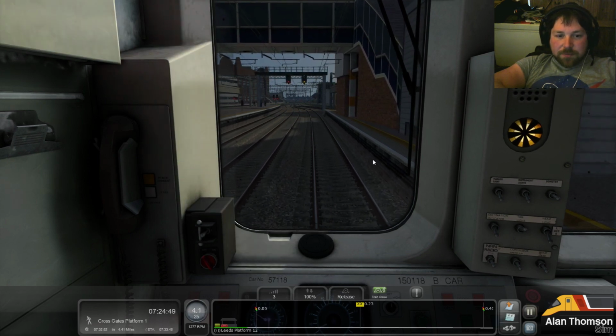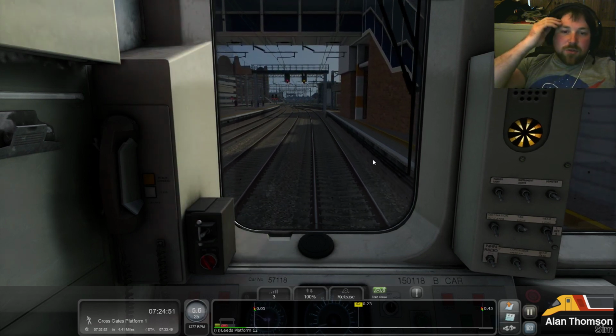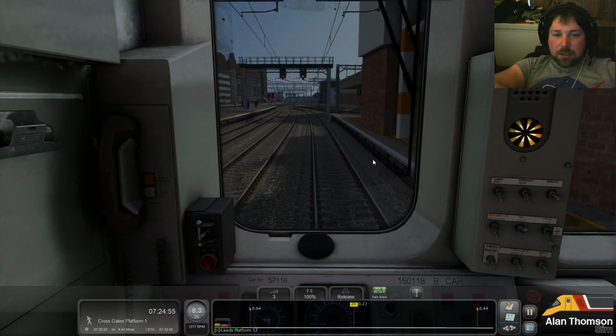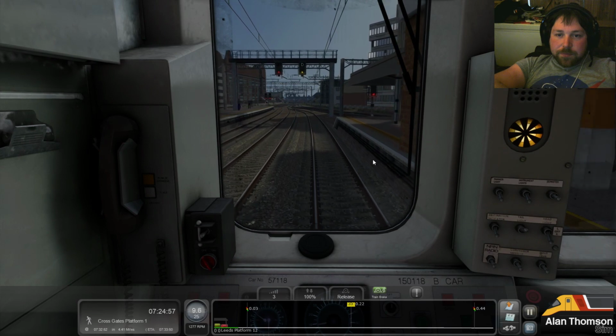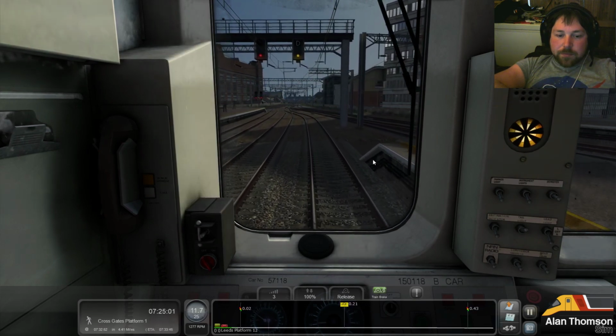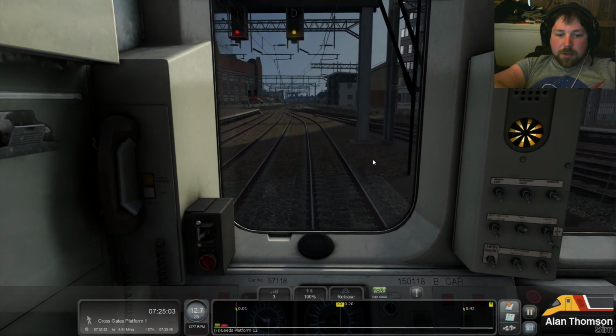Let's get going. You'll notice coming out of Leeds, we do have some track bleed issues. That is to do with track height. It's being sorted.